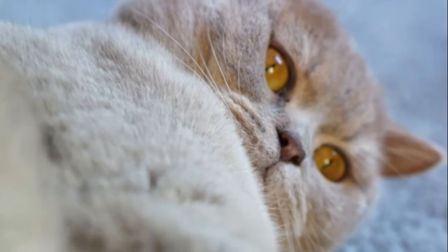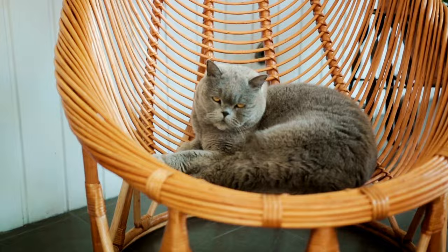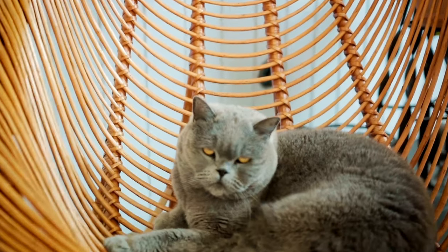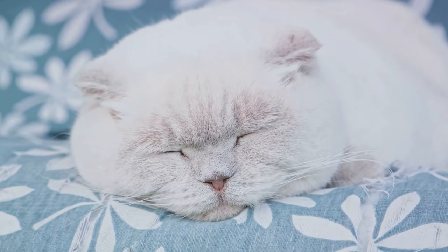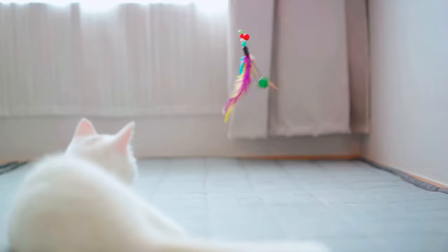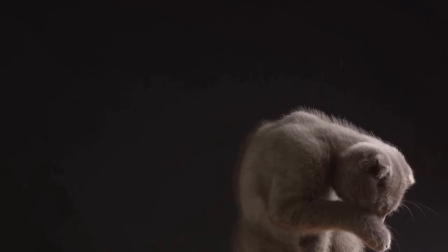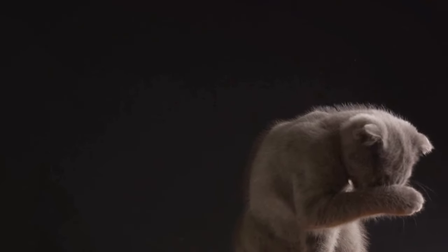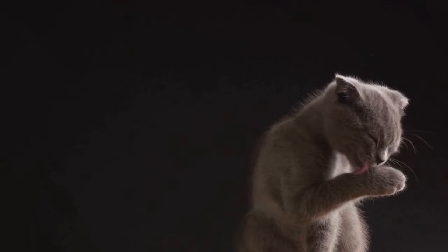With their compact size and plush teddy bear-like coat, they're a joy to have around. Their personality is as endearing as their looks. They're calm, easygoing, and enjoy a good cuddle, making them a great fit for many homes. These cats thrive in a variety of environments, and while they're not as active as some breeds, they still enjoy a good play session. When it comes to care, their dense coat requires regular grooming, but it's a small price to pay for such a beautiful feline friend.